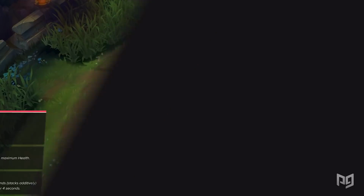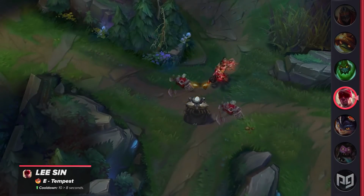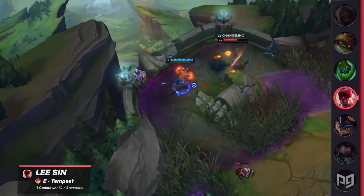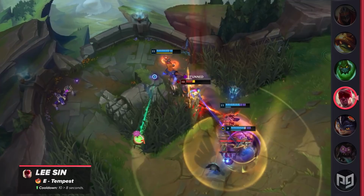That's it for the top lane, so let's run through jungle changes next. Lee Sin is first on the list. His E's cooldown is being reduced from 10 to 8. This is actually a huge buff to Lee Sin's clear speed as well as his combat power. He'll likely begin to dominate the meta as he's already such a popular pick.